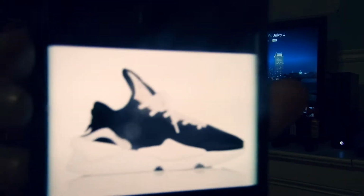Oh no, those are alright, in my opinion. I'm not completely sold on them. Not the biggest fan, but they're decent. I like the colorway, definitely. I don't know how much those things retail for.